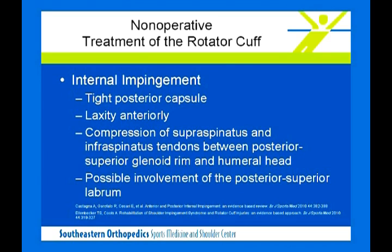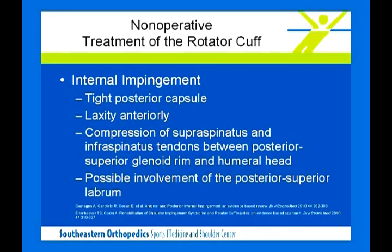And then internal impingement, internal meaning within the glenohumeral joint itself. Now, in this issue of the British Journal of Sports Medicine, there's two really good articles on internal and external impingement. One's a literature review, pretty extensive, and the other one's an actual study. So some of the theories behind what's causing this internal impingement, one is a tight posterior capsule, as we talked about how to measure that early on. I put that in there because that's a really important thing to look at, specifically when talking about internal impingement.